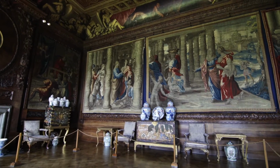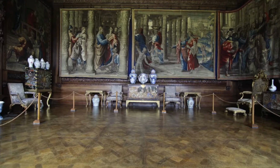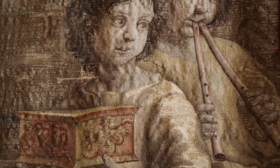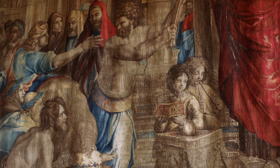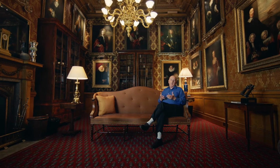They were star items that, when hung on the wall of your residence, and they're huge, wonderfully gave the impression of how wealthy the owner of them was. And so that was what the court collected. So they were a fashionable thing to collect because the royal family then set the fashion.